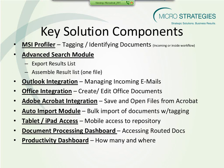Okay. Our Adobe integration is from Acrobat, at this point versions 8, 9, and 10. From there you're able to either open files from Alfresco as well as save files to Alfresco, and in doing so, attach properties or metadata. The auto import module is basically the idea that there are different systems out there. Maybe you've got a system that's creating statements or invoices going out, and you want to get those memorialized into the repository. We've written some import modules that allow you to get that fed in.